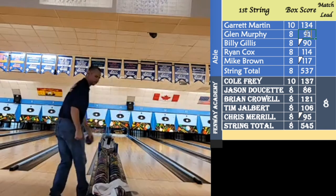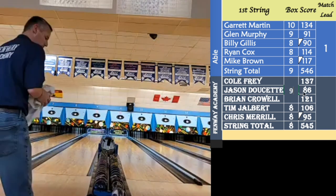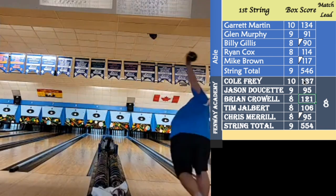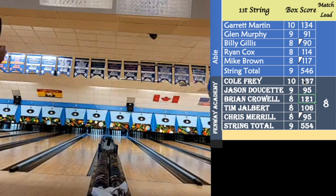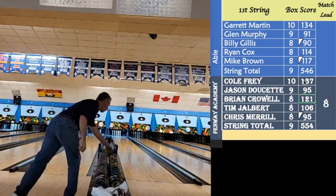Good out. Keeps the match close. No points for the string, but you want to win. He sets 9, gets him up to 95-ish. Murphy digs down and throws one right. That was off on the 6 pin. So a little extra energy on that one, but it didn't serve him.